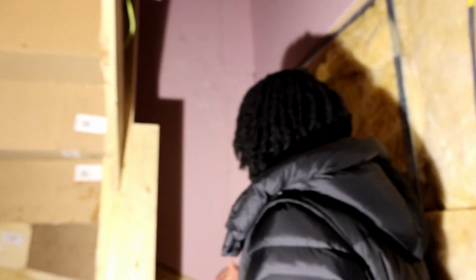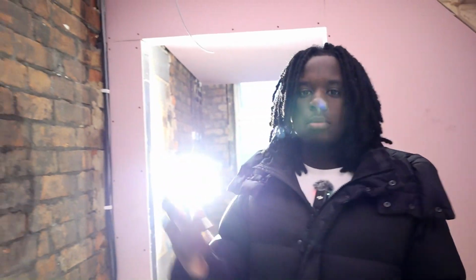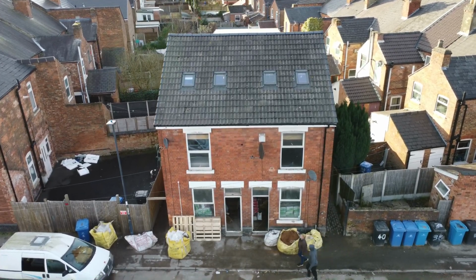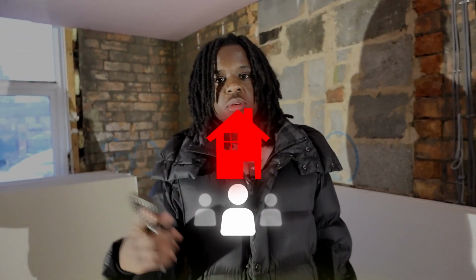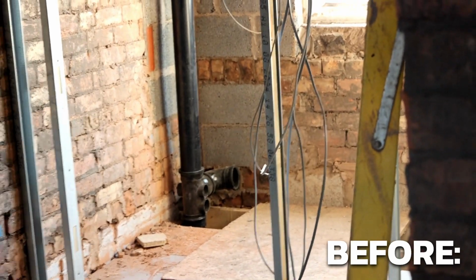Let's make our way upstairs to show you guys the first floor of this HMO. So where actually are we progress-wise in comparison to where we're meant to be? We started both refurbishments around the back end of October, which means we're roughly about 13 to 14 weeks into the renovation of both of these houses. Now, we are slightly behind schedule by about 2 weeks because of a delay with the plumber who was meant to do the first fix plumbing.